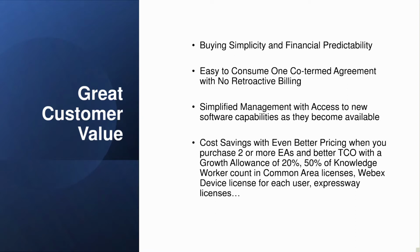And then the software itself, because it is cloud software, you get those new updates as they come available. And if you decide to do on-prem as well, you can get those new updates through the on-prem software and the new versions of the on-prem as those become available as well.